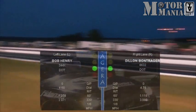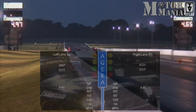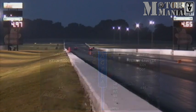Off and running, there they go. Wampage on the top end, double breakout. Bob Henry, your winner by 15 thou. There's 002 on the tree, double breakout. Bontrager will have to buy his way back in.